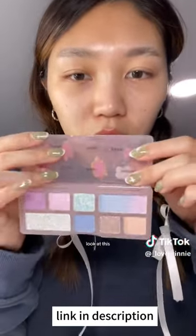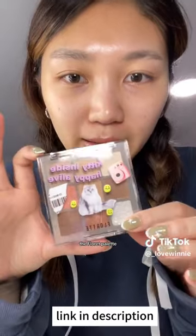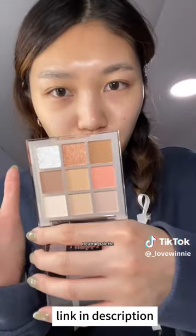But like, look at this. The Florette palette, it looks like this. It's just a nice neutral palette. This is the palette that I'm the most excited for because it has so many shades in here. Let me just show you.